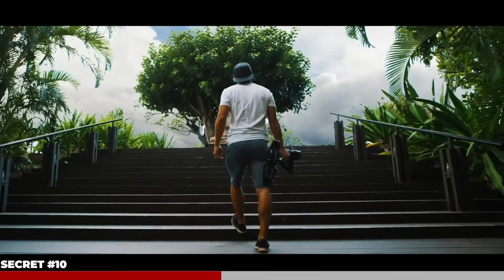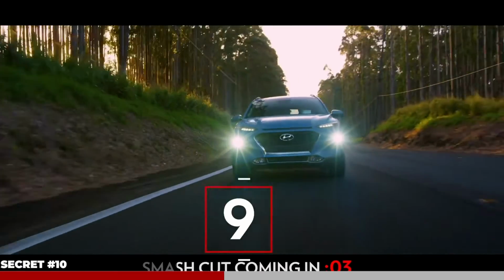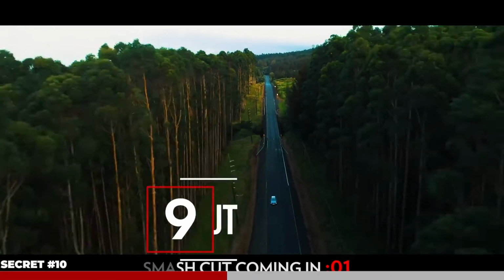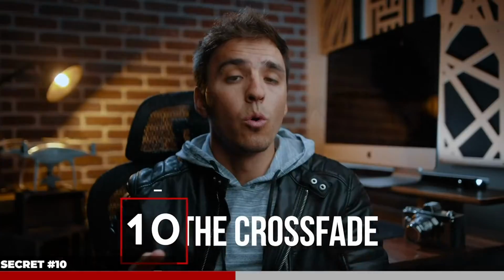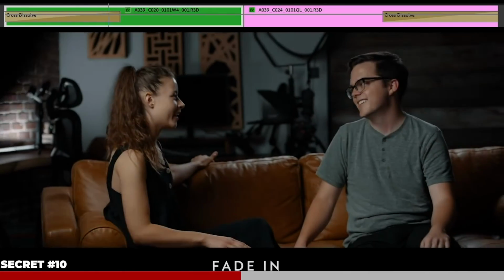Cut number 8 is the match cut, which means you cut two clips together that have similar framing or similar camera movements. Cut number 9 is the smash cut, which means you cut from something loud and intense to something calm and quiet, or vice versa. Cut number 10 is the crossfade, which means you fade between two clips, usually used in slower paced videos. Don't overuse this one, big rookie mistake to use a bunch of crossfades for no reason.